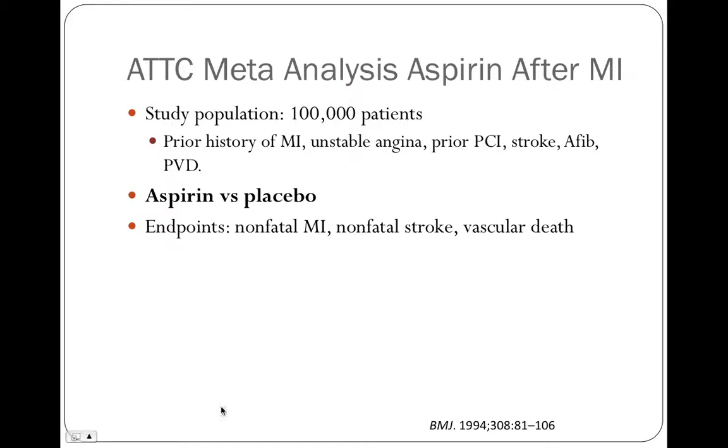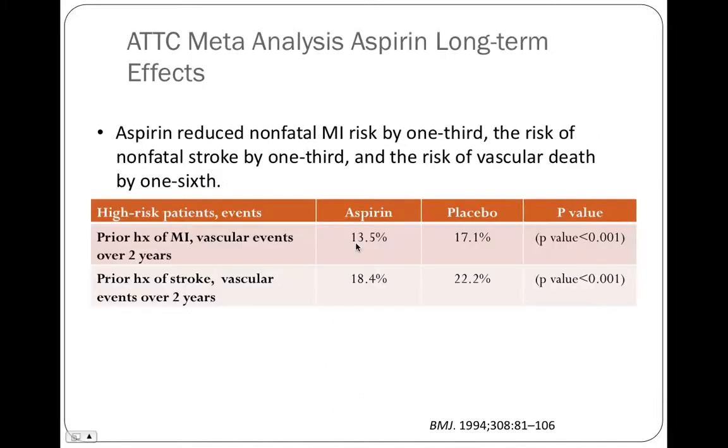And they looked at patients who were very high risk, so prior history of MI, unstable angina, prior PCI, stroke, AFib, and PVD, and gave them aspirin or placebo, and looked at the endpoints of non-fatal MI, non-fatal stroke, or vascular death. And so the results were that the patients who received aspirin reduced their non-fatal MI risk by 1/3, the risk of non-fatal stroke by 1/3, and the risk of vascular death by 1/6.